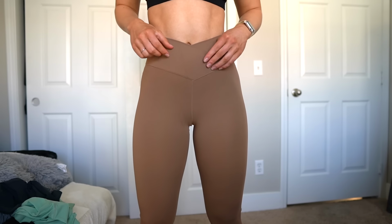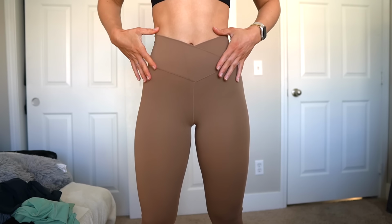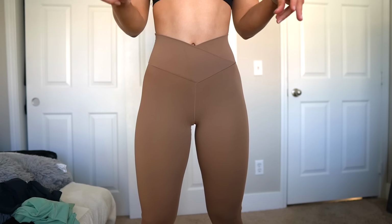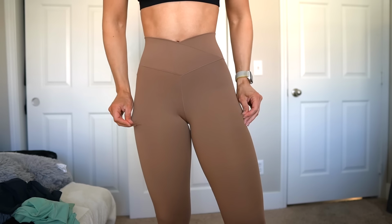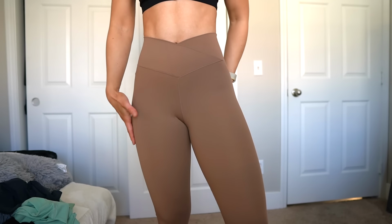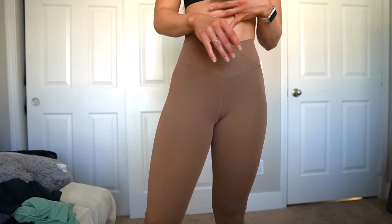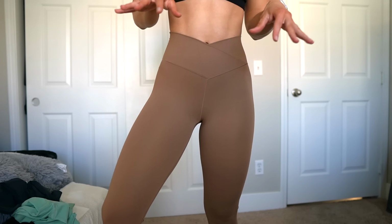So let's see how these are. Okay, so here they are. Really feel like Sunzel has this little crossover waist down because this feels really nice. So these are more of a high rise. The material is definitely different though. If you've tried the Aerie Offline Real Me leggings, it's very similar. So super, super stretchy, kind of sleek feeling. But I feel like that legging material over time didn't quite hold up for me. I definitely got some pills. It's a little bit thin, so a little bit worried.